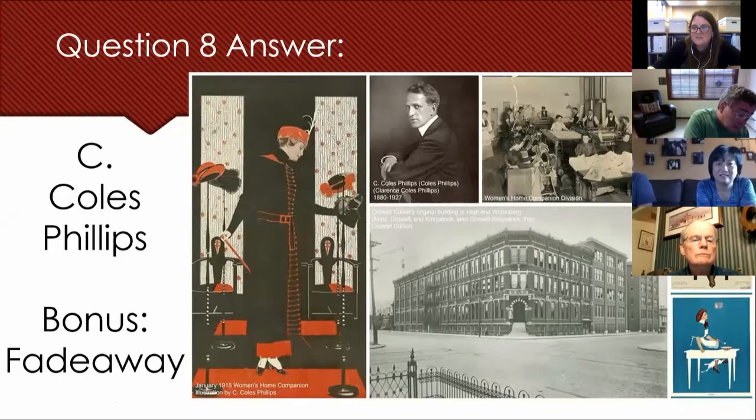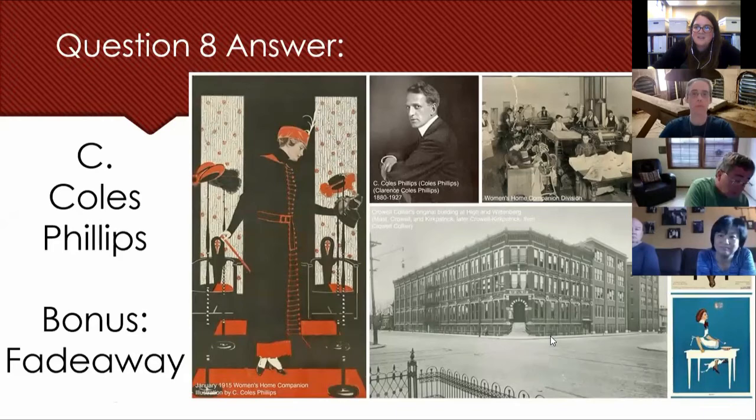So this is the one I've got another slide. I think I didn't mess these slides up that has the one downtown now. The fadeaway technique is that the figure disappears into the background.